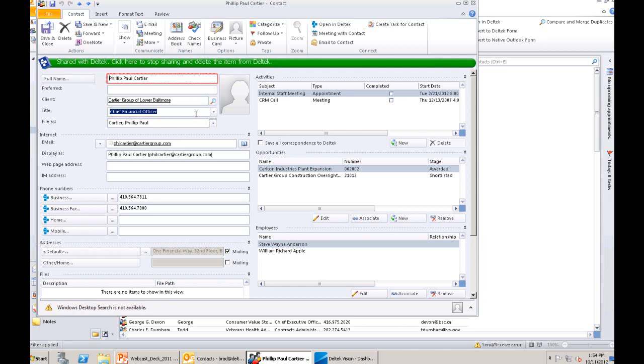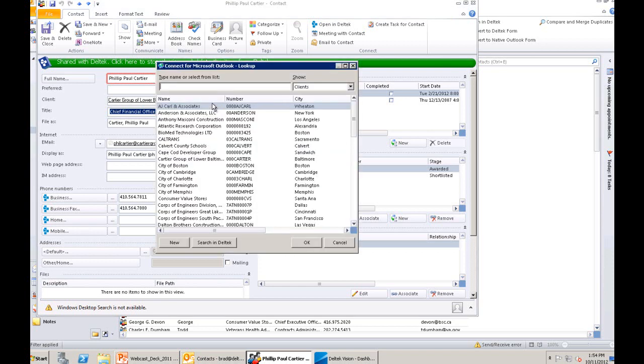Now what we can do is start looking through a few of the fields here, and you'll notice that a lot of the information that you can see right here in Outlook is the same information that we were just looking at in Vision earlier. So I can go ahead and click on my client lookup here and see the true Vision client lookup screen. So all of the clients that I have in Vision are now available in Outlook. If I make a change to this client or contact within Outlook, it updates the record in Vision, and vice versa. If I make a change in Vision, it updates the view in Outlook. So it's truly a two-way street between Microsoft Outlook and Deltek Vision.